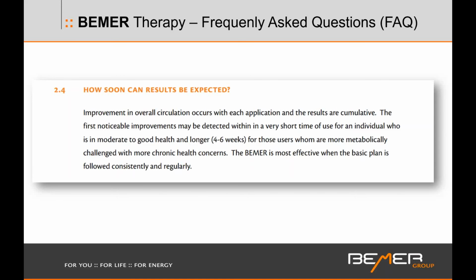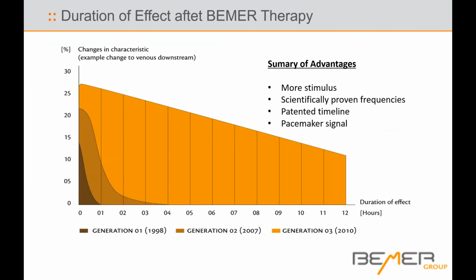The other question I get is, how long does the BEMER effect last? These are 3 generations, but I really want you to pay attention to the lighter color, which extends all the way through time on the left, up to 12 hours. And the changes in characteristic are the intensity, up to 25 to 30% increase in the blood supply. Effects can last 8, 10, 12, 24, up to days, depending on your level of health.